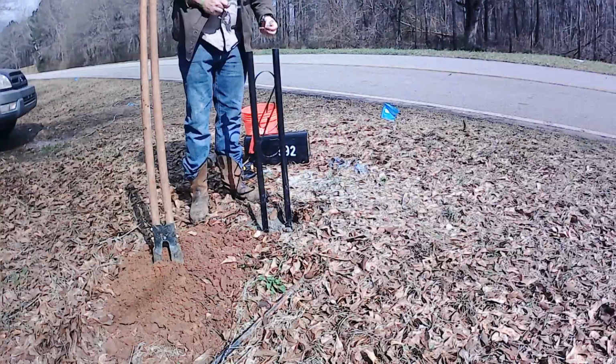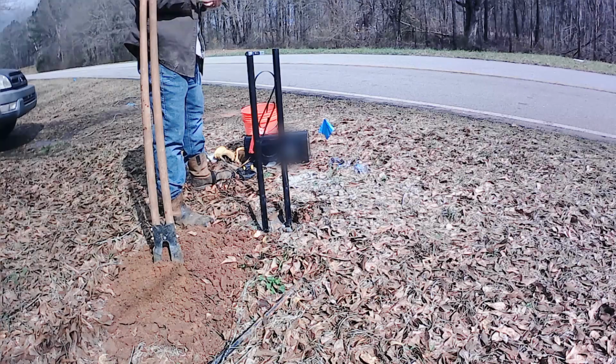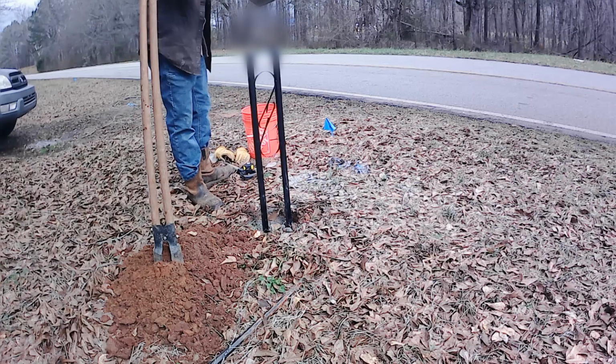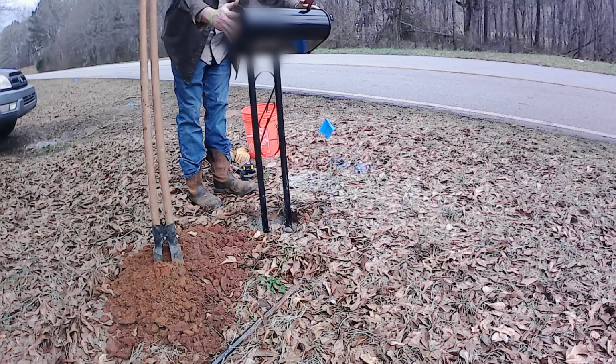The first bag I grabbed actually happened to be the right set of nuts that I needed to install the mailbox. I also was able to use water from the lake because I forgot that I need stuff. So I took a 5-gallon bucket out with me, dipped it in the lake, and then it basically just poured it right on in.